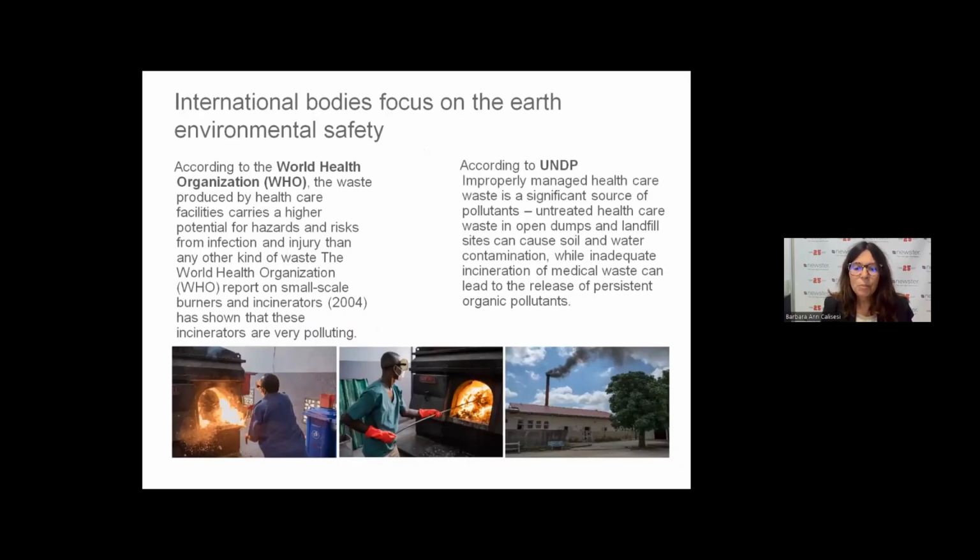Other international bodies, such as the World Health Organization and UNDP, are focusing on the Earth's environmental safety with an effort to stop polluting practices and promote cleaner or non-burn technologies.